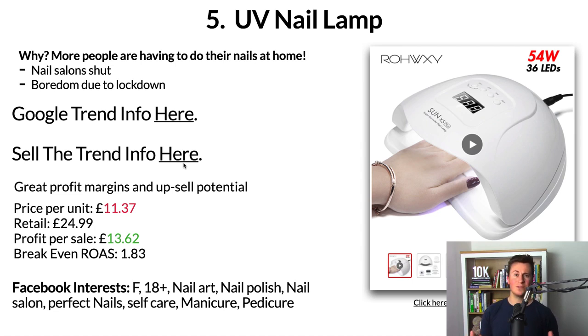Obviously, people are having to do their nails at home due to the lockdown, salons are shut and people are bored at home, so what do they end up doing? They end up doing their nails. It was actually my girlfriend who gave me the idea of doing this, and ever since lockdown she's probably done her nails 4 or 5 times, so that kind of speaks for itself.